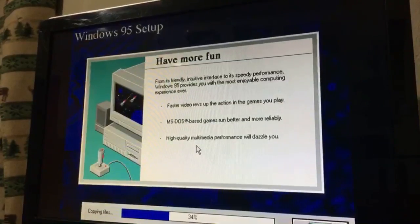From its friendly, intuitive interface to its speedy performance, Windows 95 provides you with the most enjoyable computing experience ever. Faster video revs up the action in the games you play. MS-DOS based games run better and more reliably. High-quality multimedia performance will dazzle you.